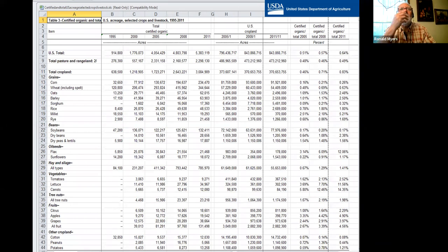why aren't we increasing? In fact, they predicted in 2003, out to the year 2013, that we would surpass 5%. They were at 3% in 2003. We got close to 5% around 2008, but didn't quite make it. We had a recession and we never really came back. We're starting to see a little uptick now, but we're still struggling to bring all these farmers into organic production.